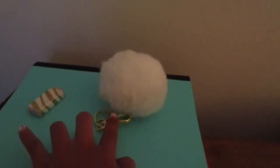So this is my desk. It's from Target, but it folds out, so that's really helpful. So that's how it looks, but right now I just keep it down. But anyways, yeah, I have my binder right here and my notebook. I have my markers and my pencil box. I have my laptop and its case under it so it doesn't overheat. I have my brush and this little pom-pom from Forever 21.